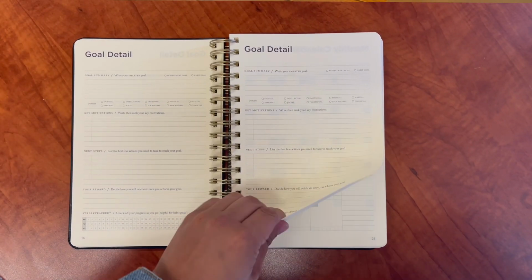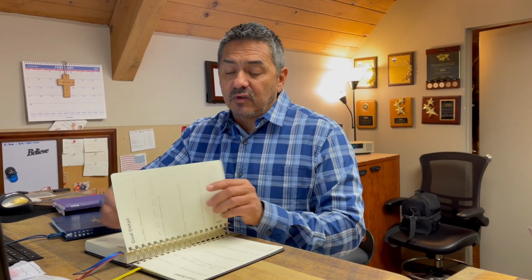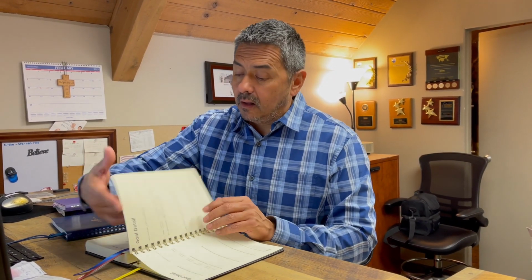When you flip over from the annual goals, you'll see there are some goal details to help you with your strategy for getting to that goal, whether you're using a 1-3-5 system or a SMART system on how to achieve those goals. It gives you the summary, some key motivations, some next steps, and then a reward system, like when I hit this goal, what are you going to do? So it's been really awesome. They give you up to 10 pages for that as well.